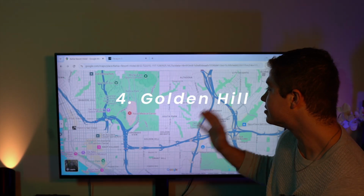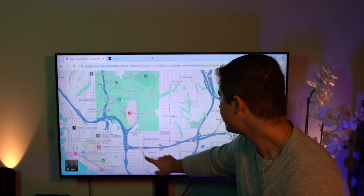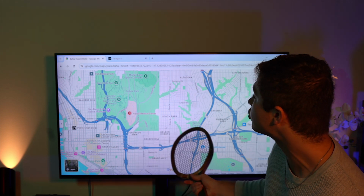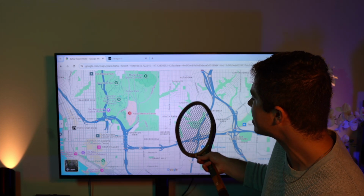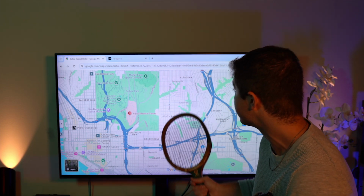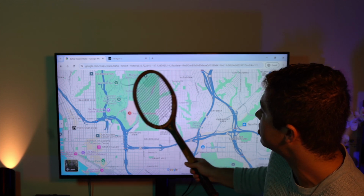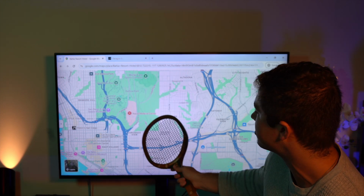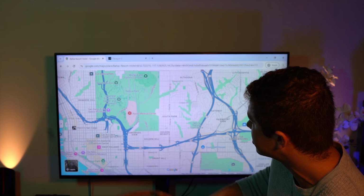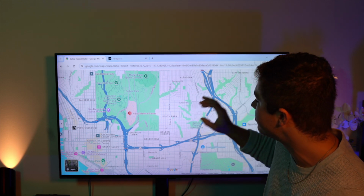Okay, again, this should look pretty familiar. Number 4 is going to be the greater Golden Hill area. So this is going to include Golden Hill and Grant Hill, which are both just south of South Park, which, in case you need me to clarify, is just south of North Park up here. So you've got Balboa Park, you've got Morley Field right along here, you've got the Golden Hill Golf Club, as well as the Balboa Park Golf Course. So if you're a golfer, this is a great location. You've got a handful of amazing parks.